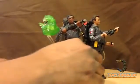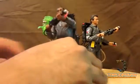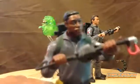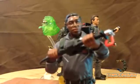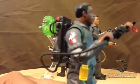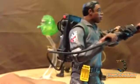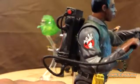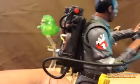I guess we'll go to Winston, which is the next in the lineup. Winston actually looks extremely well, and like we said, he looks exactly like Ernie Hudson did back in the 80s, and well, the way Ernie Hudson looks today, let's face it. It's really cool. They come with the Ghostbusters 2 logo right here on the side of the arm, and that's standard on all 4 figures, all 4 Ghostbusters.